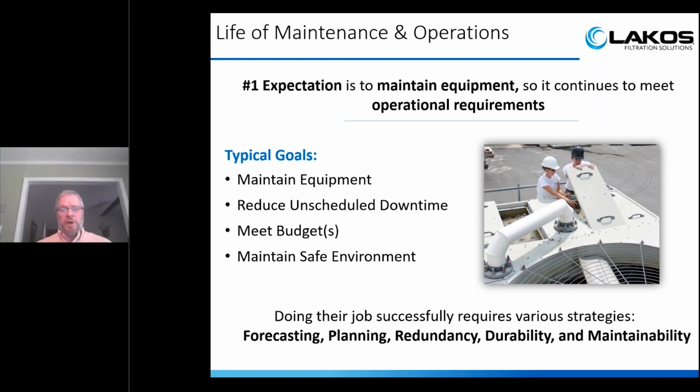And so they have several common goals. They have to maintain their equipment. They have to do preventative maintenance to keep it up. They have to try to reduce their forced outages or any unscheduled downtime, or possibly eliminate that. They have to do this while meeting a budget as well. So they have to stay within their budget means. And at the same time, they have to maintain a safe work environment for their workers.